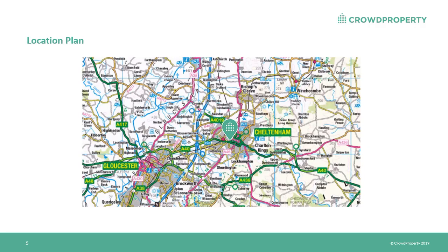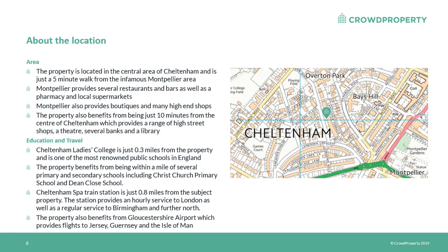Here's the location map for you, so you can see where Cheltenham is, the CrowdProperty flag in the centre of your screen. Cheltenham not too far away from Gloucester. Worcester is to the north of that screen just there. You can then see the A40 road here, which connects Cheltenham and Gloucester. That's the M5 motorway, which will take you up towards Worcester. That's where Cheltenham is. And a closer look at the location.